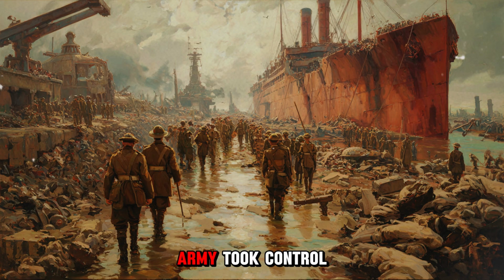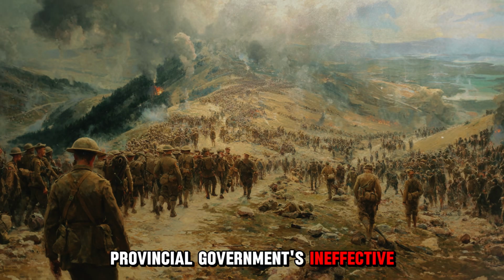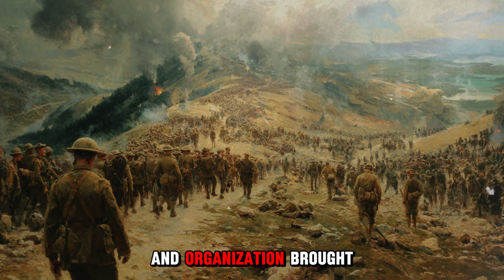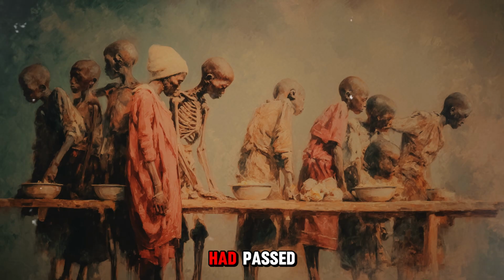The British Indian Army took control of famine relief funding in October 1943, and relief efforts improved significantly compared to the provincial government's ineffective earlier response. Military logistics and organization brought some order to the chaos of distribution, but effective relief in sufficient quantity did not arrive until after the peak starvation period had passed.